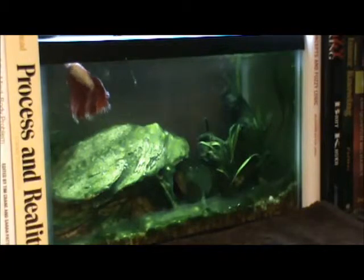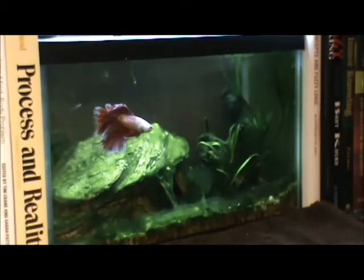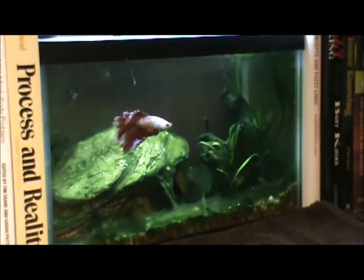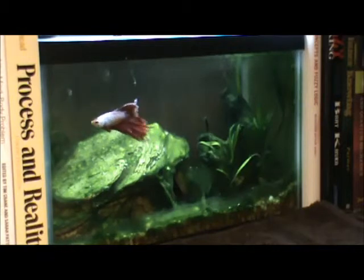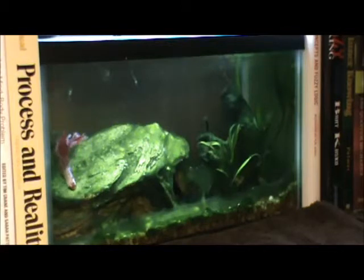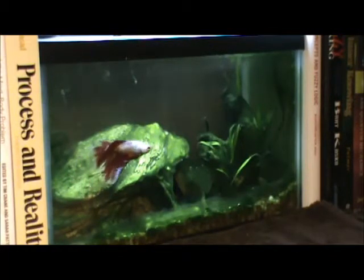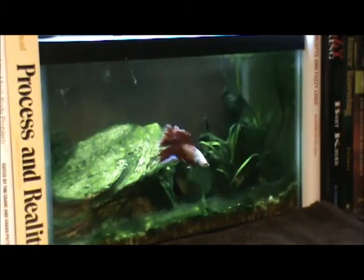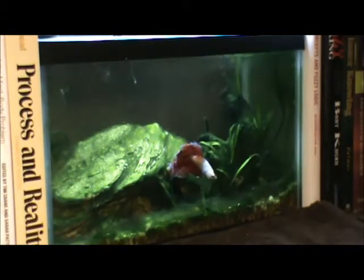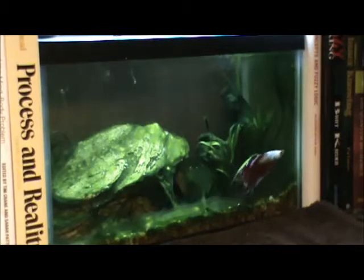warm, full of plants and scum, and lots of hidey holes. You notice that rock there is hollow and has two entrances, one in the back where you can't see and the one in the front where you can see. Bert here very often goes into the cave to avoid the light. Fortunately, he's not doing so now, so that you can watch him swim around.